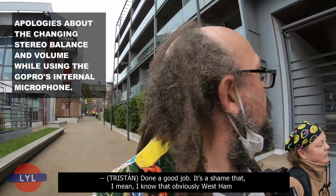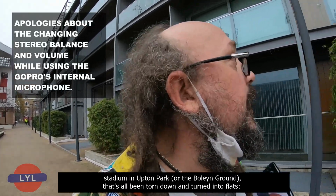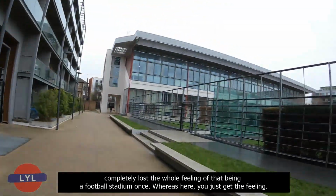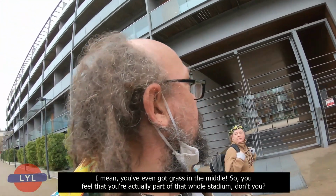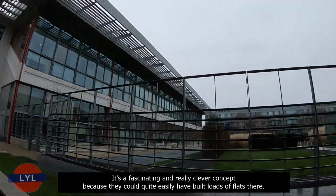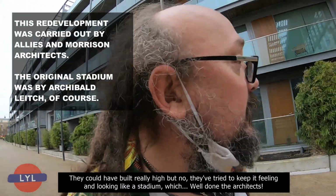It's a shame. I mean, I know that obviously West Ham Stadium in Upton Park, or the Berlin Ground, that's all been torn down and turned into flats. Completely lost the whole feeling of that being a football stadium once. Whereas here, you just get the feeling. I mean, you've even got grass in the middle, so you feel that you're actually part of that whole stadium, don't you? It's a fascinating and really clever concept, because they could quite easily have built loads of flats there. They could have built really high, but no, they've tried to keep it feeling and looking like a stadium. It's well done, the architects.